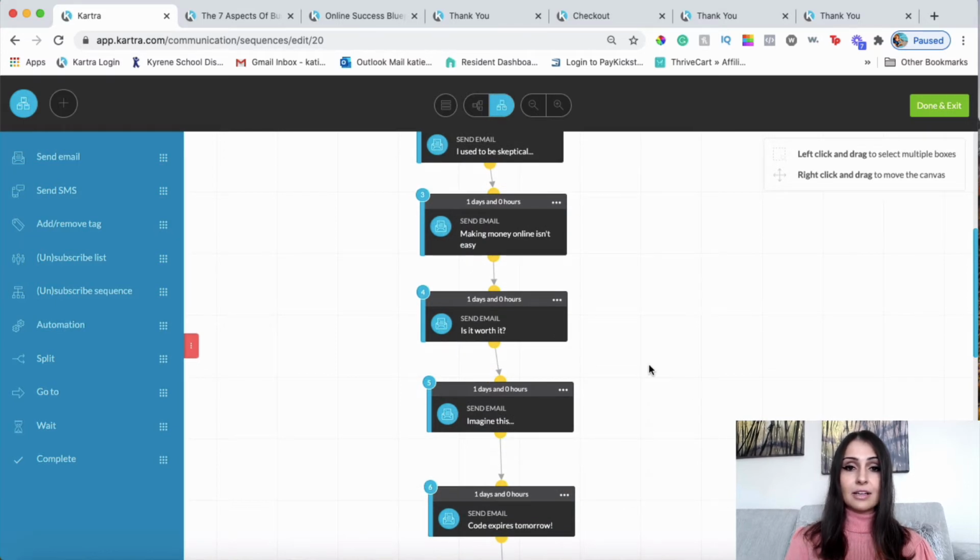In the next few emails here, I share with them the fears that I had when I started out online, and basically work with them to overcome their fears or doubts, or anything that is stopping them from moving forward. I just share with them that I understand you might have fears, you might have different things that are stopping you from success, or from moving forward in life and in business. And these are the steps and things that I took that helped me.